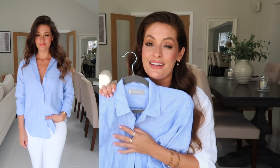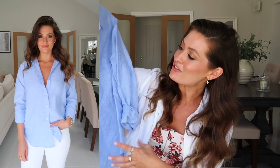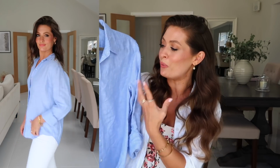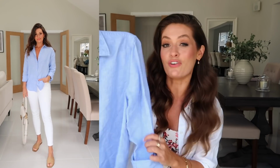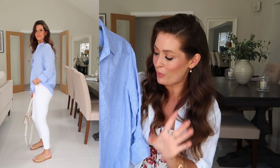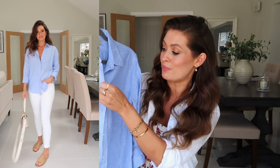The quality of the linen is lovely. The colour is beautiful, such a lovely bright blue, but also looks really classic. It looks really good with neutral tones as well, which I tend to wear a lot. I have got a white linen shirt from Everlane that I wear to death, and I think that this is a really great addition to my wardrobe.